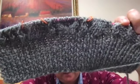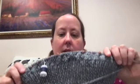I did cast on the first sleeve last night, and I've only made a very tiny bit of progress on it, and here it is. But I do think these are going to be faster because this center cable, which is the most time consuming of the cables, is not on the sleeve. So yeah, we'll see. Maybe I can get a sleeve done in a week. I don't know. We'll see.